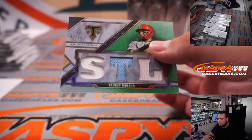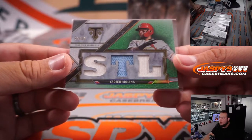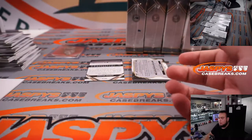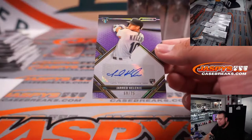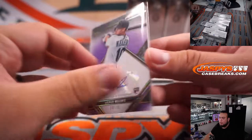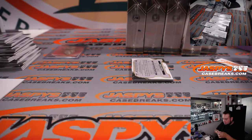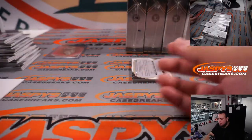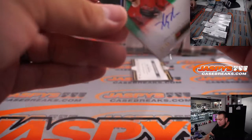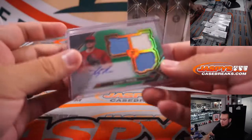Yadier Molina to 18 for the St. Louis Cardinals. And Jared Kelenic to 75 for the Seattle Mariners. Going to Brian Croft. Mickey Moniak to 50 for the Phillies. Raymond with the Phillies.